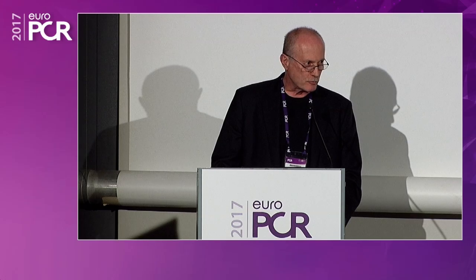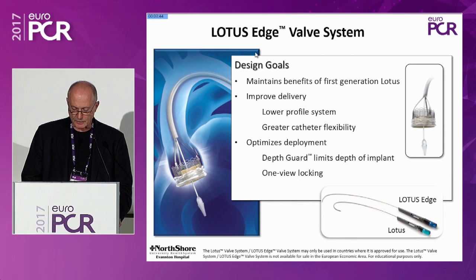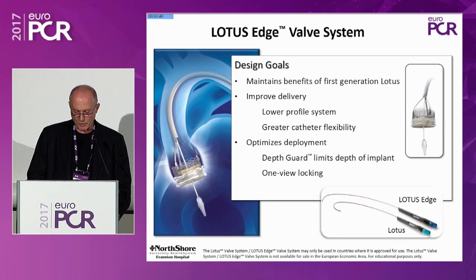I do have an overview of the LOTUS program, and I want to talk a little bit about some background looking forward, because we have a lot in the program on the current LOTUS devices. But I want to point out that the data we've presented at this meeting and most of our prior experience are with the Generation 1 LOTUS. The next generation device is the LOTUS Edge system. It's distinguished by being lower profile with a 14 French expandable sheath, having a much more flexible catheter shaft rather than the preformed Generation 1, and very importantly, a top-down mechanism of deployment rather than both ends to the middle, to minimize interaction with the LVOT, which we believe is an important determinant of pacing.